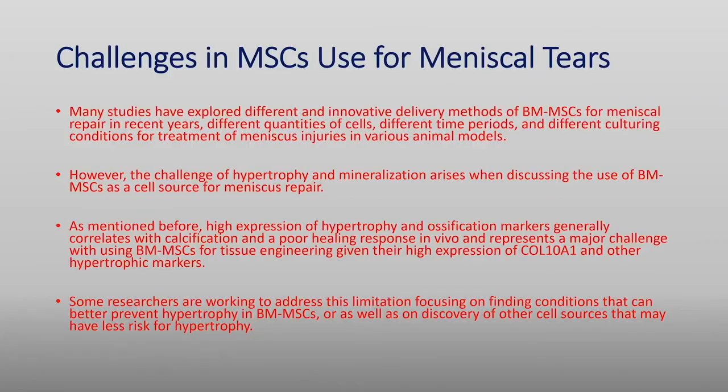Still, there are many challenges when we look at the use of MSCs for meniscal tears. Many studies have explored different source types. While these sources exhibited some promising properties for meniscal healing, some of them also possess properties which can cause hypertrophy. And this has been shown for bone marrow derived stem cells, MSCs. And the challenge of hypertrophy and mineralization arises when discussing the use of especially bone marrow MSCs, but also other sources. And this needs to be better understood, how to balance these abilities of these different MSCs from different sources.